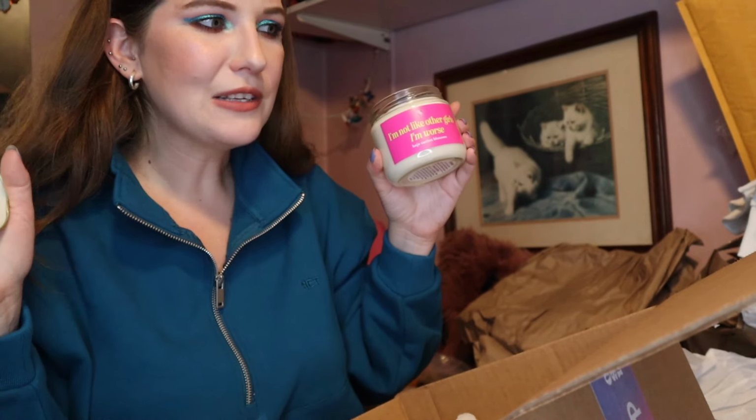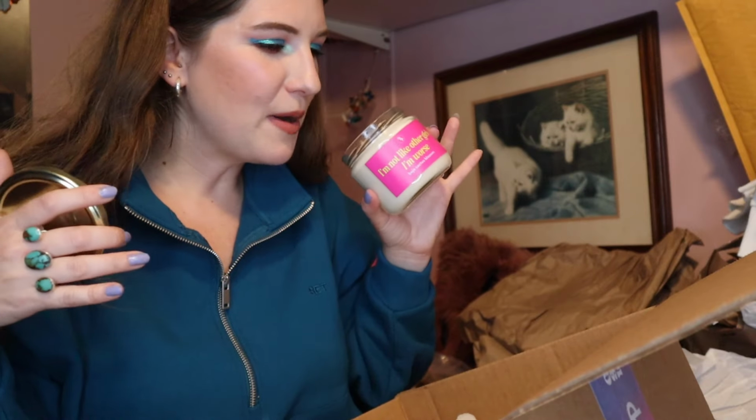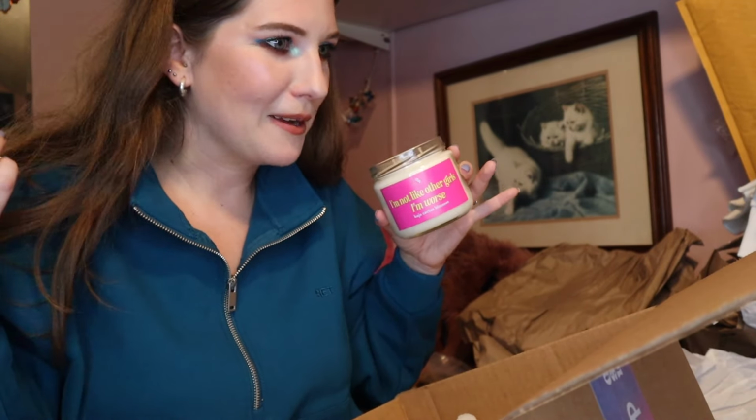Let's see how this smells. I think it does remind me a lot of that candle. Yeah, it's more of a subtle scent, but it smells like morning time.